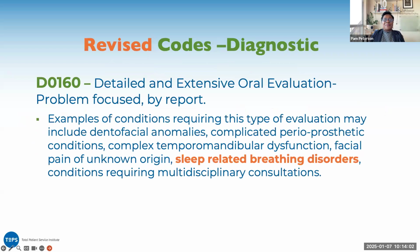Let's talk about revised. So the next code that was revised is the D0160. Now, we've talked about this code in the past, and I was excited to see the revision on this particular code. This code falls under the umbrella of exams. It's not a standalone code. It must be followed by a comprehensive exam code, which is a D0150, or a comprehensive periodontal exam code, which is a D0180. There are some limitations on this particular code. Most payers will pay up to twice a year, and always trust but verify.